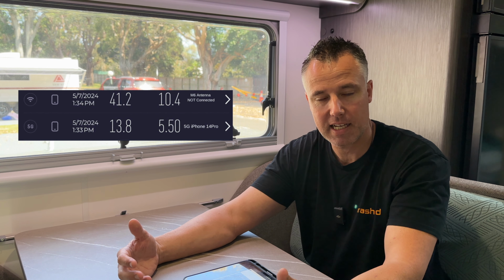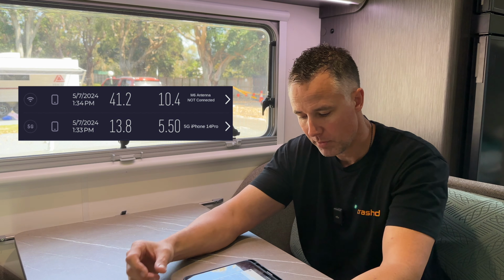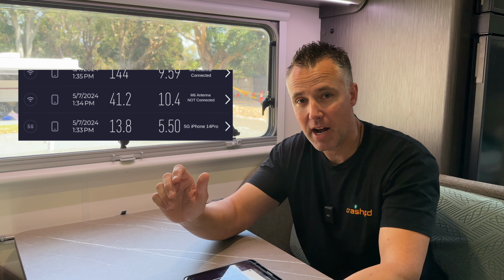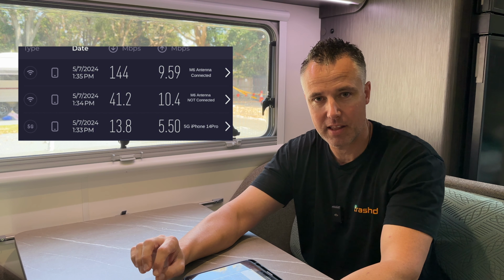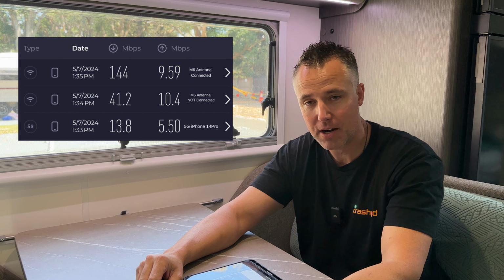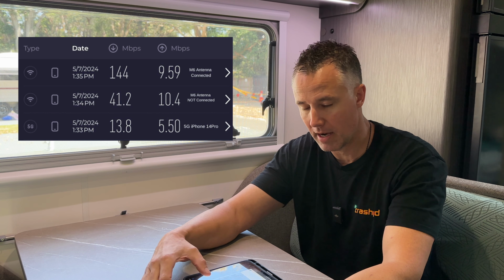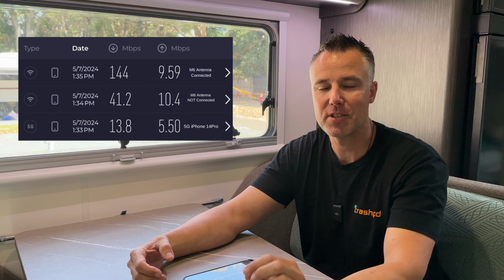The next test was to connect the iPhone 14 up to the NetGear and do another download test. Using only the internal antenna inside the NetGear, we got 41.2 download and 10.4 upload. So a pretty remarkable result just by connecting it to the NetGear. However, the next test is where things start to completely change. We then connected the directional antenna and pointed it at the phone tower, and we got 144 megabits download and 9.59 upload. So we more than tripled our download speeds just by using a directional antenna.